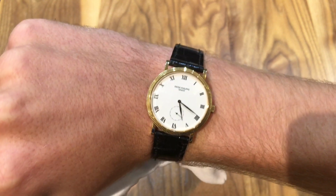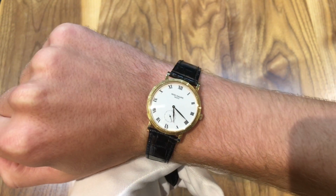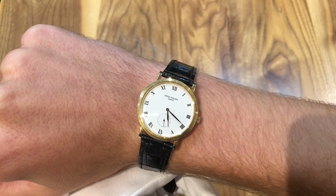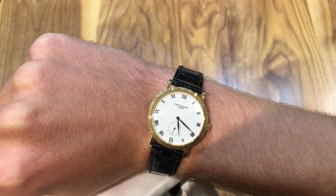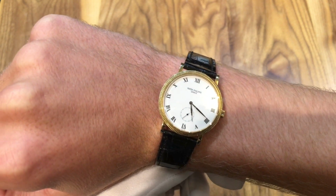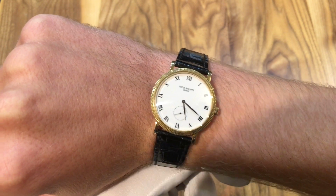As you can see, the 33.5 millimeter case size is pretty small by modern standards. I have about a 6.5 inch diameter wrist, but I think that I could probably pull it off. I definitely wouldn't wear it with casual attire. It'd definitely be something only to wear with a suit, because that makes dress watches, or smaller dress watches, more acceptable.